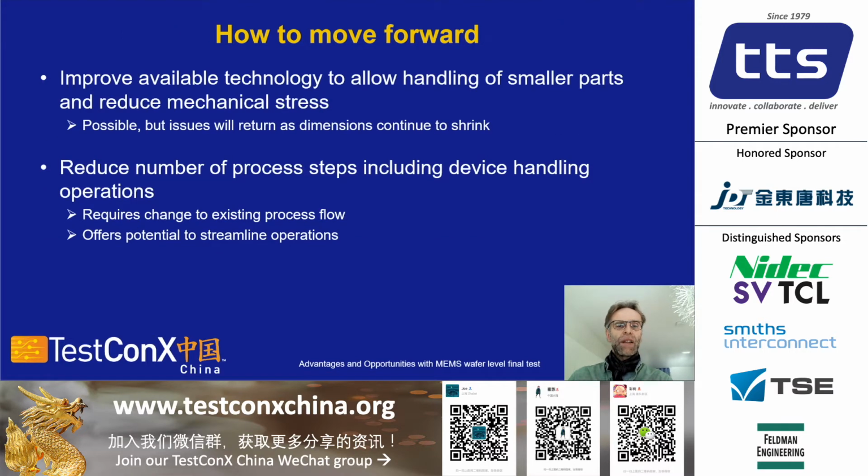So how can this be done, or how do we move forward with this type of package? Well, basically there are two options. One option is you can improve the current test flow, or improve the technology within the current test flow. But with this, the basic problems will remain, because if you are able to handle a 1 by 1 millimeter device today, the next generation will be smaller and the handling issue will come back, for example.